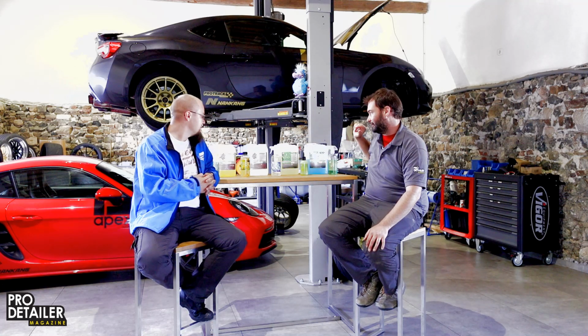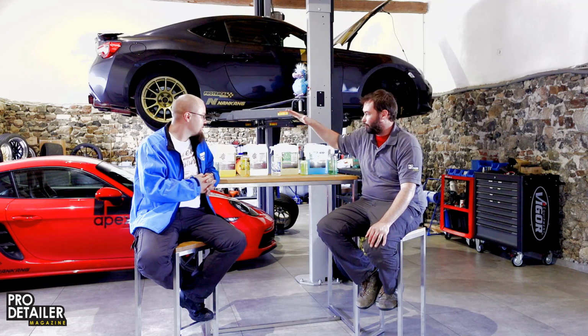We've lined some up here. Do you want to give us a run through of what we're looking at? The usual stuff that I go through a lot. Pre-washes, of course, any kind of pre-wash, whether it's a snow foam or a TFR, anything like that.